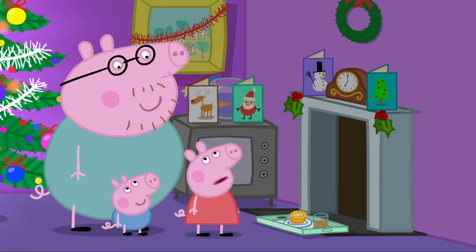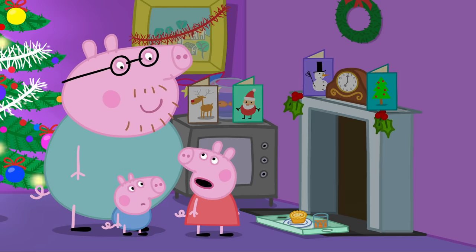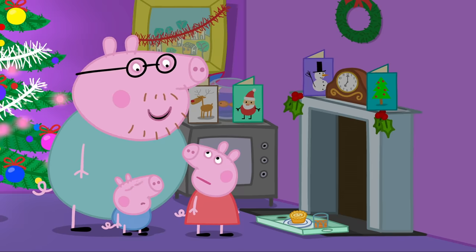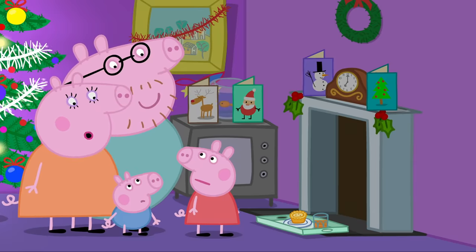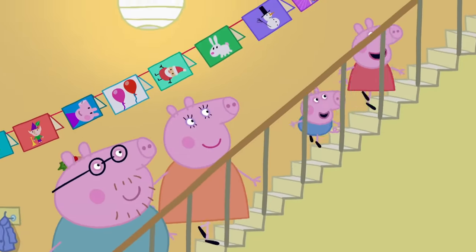Daddy, why does Father Christmas come down the chimney? Why doesn't he just use the front door? Good question, Peppa. If you see him, you should ask. But Father Christmas won't come unless you're asleep in bed. Up you go.